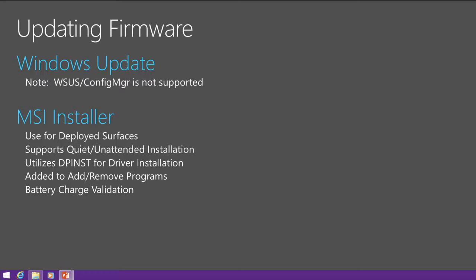You just mentioned WSUS and Config Manager. Are both supported or is only one supported? So Configuration Manager, in the sense of pushing out Windows updates, is obviously fully supported from an application or app package standpoint. But WSUS does work with firmware updates, does it? Not currently, no. We're getting them through Windows Update. So WSUS is essentially an internal version of... No. You can't push firmware out through Windows Update or WSUS. Okay.